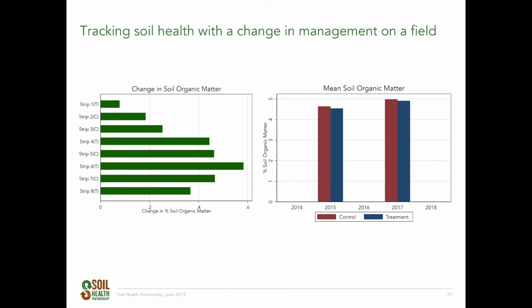So here's an example of how you might be able to visualize changes in soil organic matter on the left across the strips. So you can see that they're labeled as treatment and control strips, and you can see that the value of the bar is the change between the first and the second sample. And then on the right, I've grouped the control and the treatment strips together. And you can see that this particular example farm had a soil health sample taken in 2015 and then in 2017.